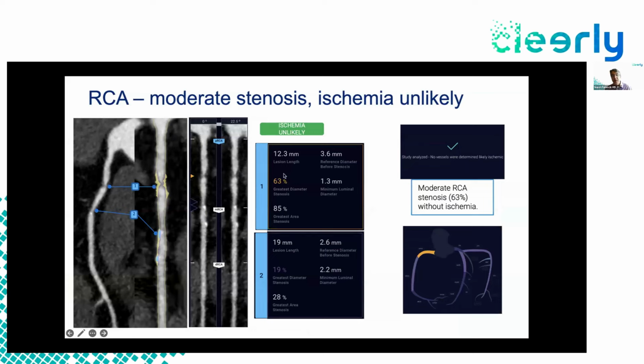You have the next case where the stenosis in the proximal RCA is there. The algorithm calculated it at 63%, visually very close, very similar to the other one, but there's less diffuse disease. There's one mild stenosis in the mid RCA, but the rest of the RCA looks much healthier, less plaque, much larger lumen overall, and therefore at the end of the analysis, the ischemia in this vessel is unlikely. Again, using this composite assessment of plaque, stenosis, and vascular morphology to predict the presence of ischemia.